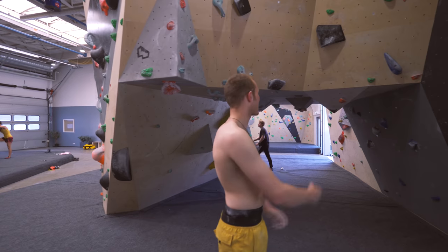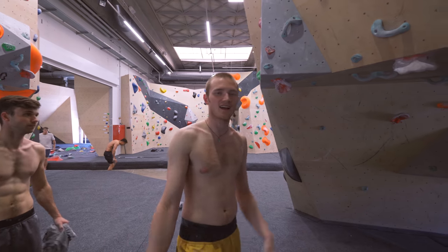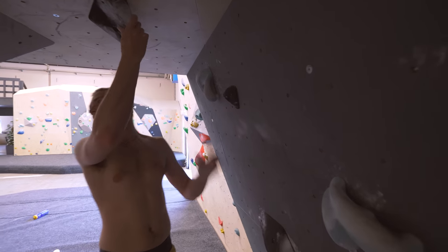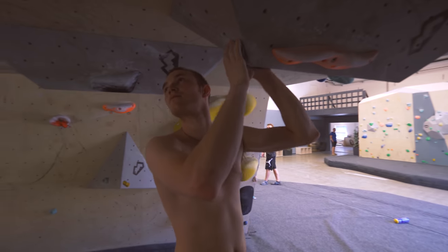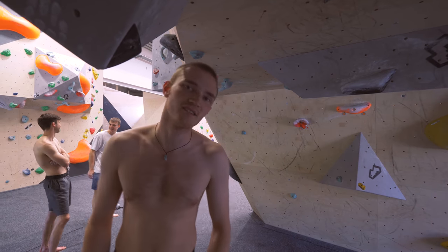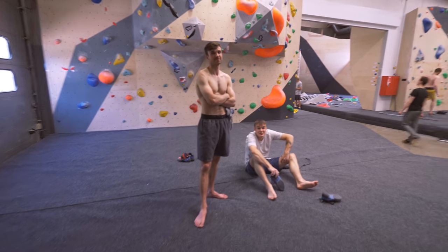So I've chosen this black one. It's V4 and up, but it's like an unlimited circuit. Unlimited upwardsness. So we've got an undercut start, and then more undercuts, and then double crimps, and then more holds. He just knows he's got a flasher. Do you think you will flash?